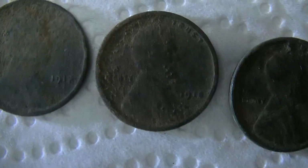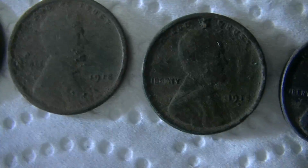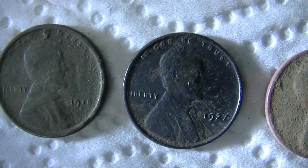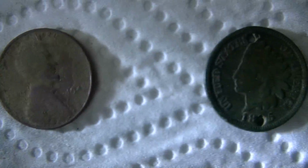So let's go through our wheat cents. Let me get a light for you, and hopefully I can remember what they are. I dug 2 1912s. That's the first one there. Another one, a 1918, right there, a 1925 or 27, and then the last one is a 45.